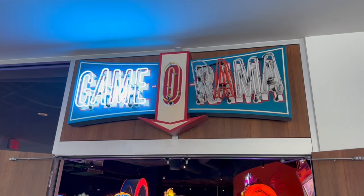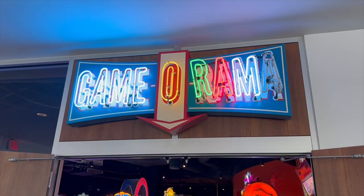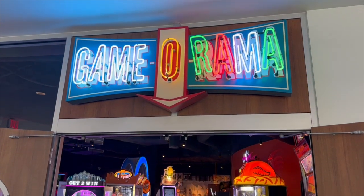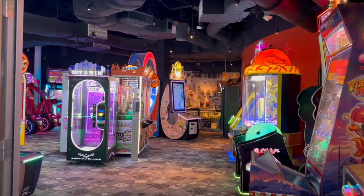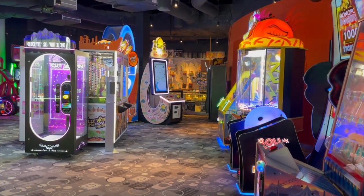Adjacent to Galaxy Bowl is Game-O-Rama, which is the arcade that is also a huge hit and a great spot to kill some time while you're waiting on your bowling reservations. The arcade is open from 9 a.m. to 12 p.m.